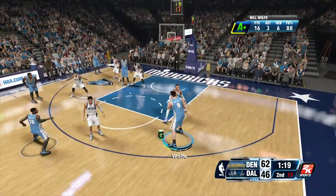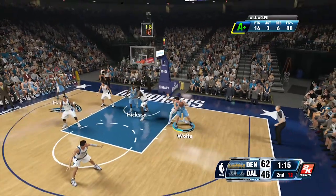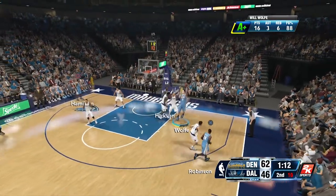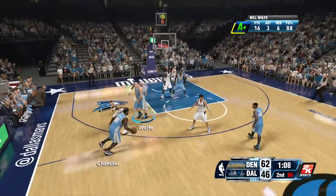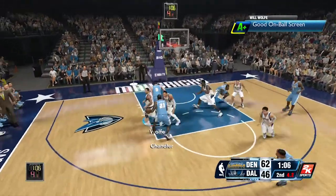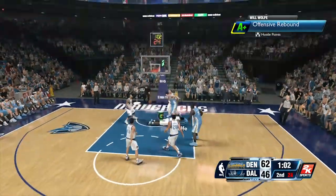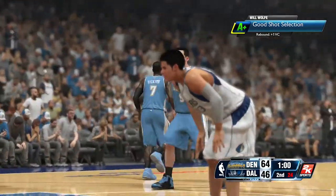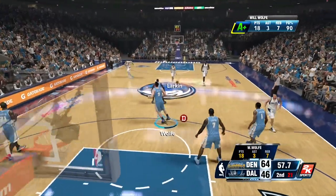Here's the pass to Wolf. He dishes it to Chandler. Shot clock at 6. Off the screen. Another shot. And there's the bucket on the layup from Wolf. He's got 18. Well, he's so dangerous on the offensive glass.